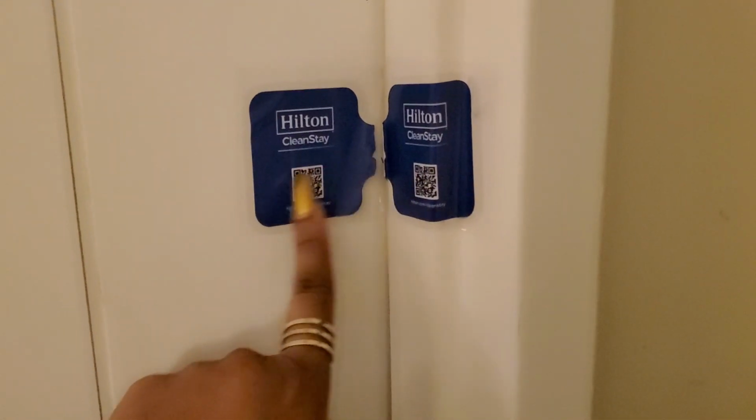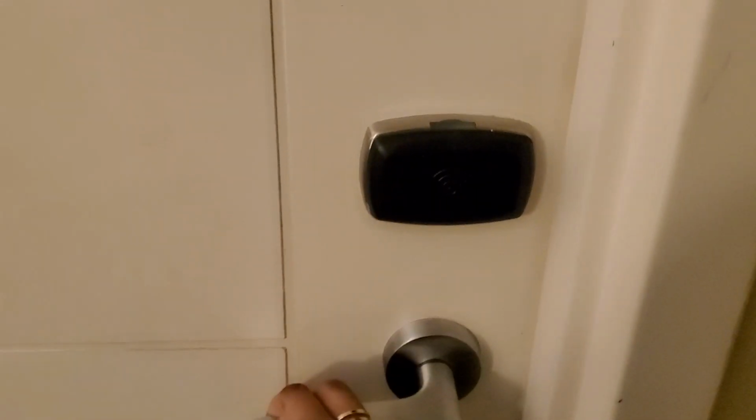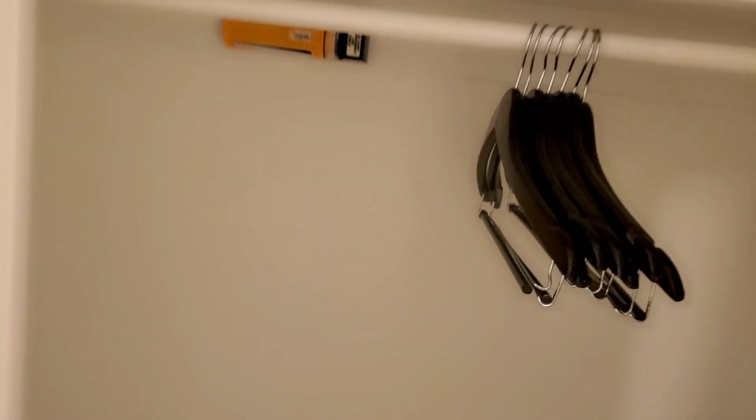So when we first got here, the room was clean and sealed. So I'm just going to quickly give you guys a room tour. Okay, so as you enter, there is like a double door closet area here. And it also opens on the other side.